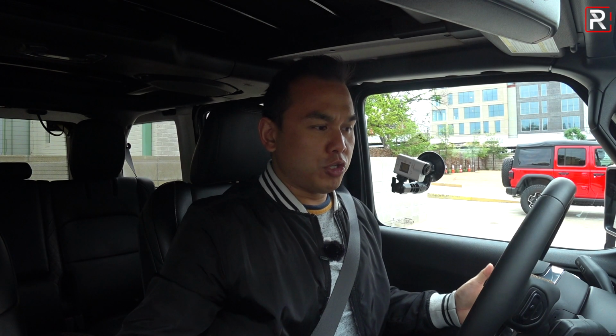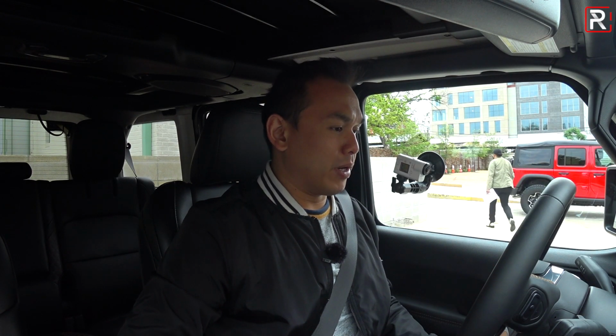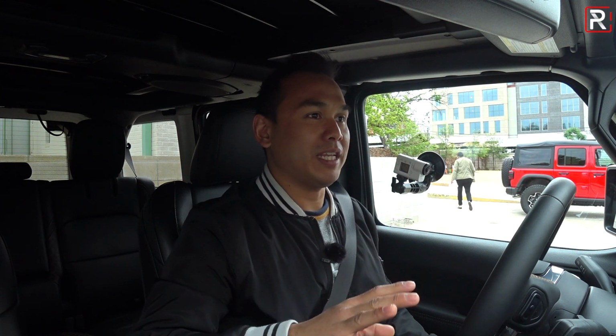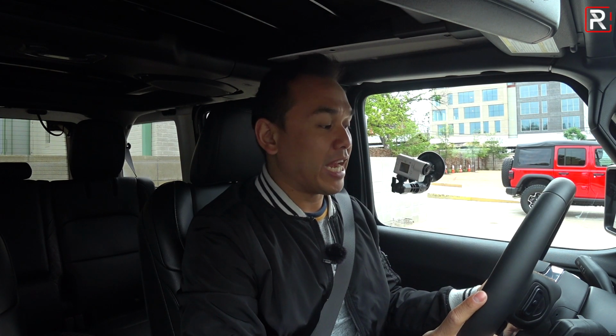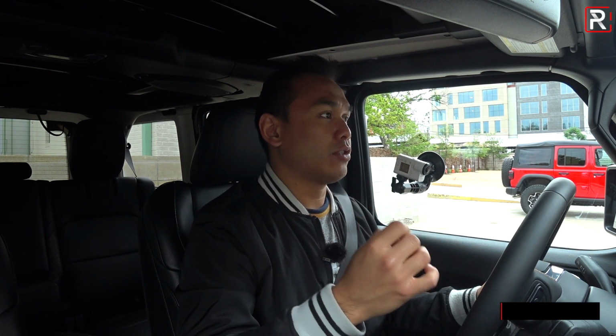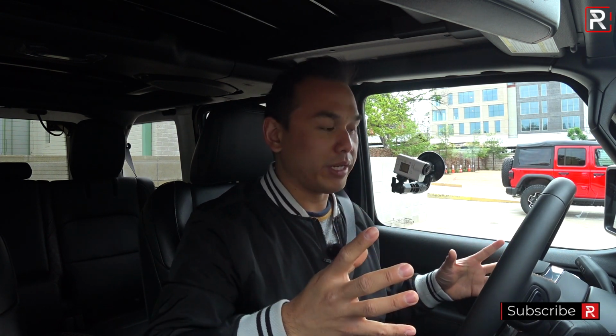So Jeep has a huge off-road course for us at the lunch stop, but obviously people who buy the 4xe, I believe, are going to be primarily driving it around town. I mean, most people who buy Wranglers are going to be driving this vehicle on the road anyway. So I'm in a high-altitude model, which is based off of the Sahara trim level. This is the more street-oriented version.